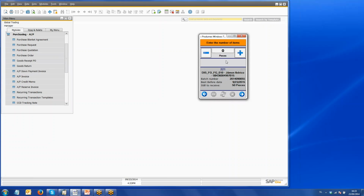Okay, and then here we have indicated we want to register both in pieces and in weight, so we have to enter the number of items here, and then it asks to enter the weight. Now here you should imagine that this is normally linked to a weighing scale on which the pallet is transported.